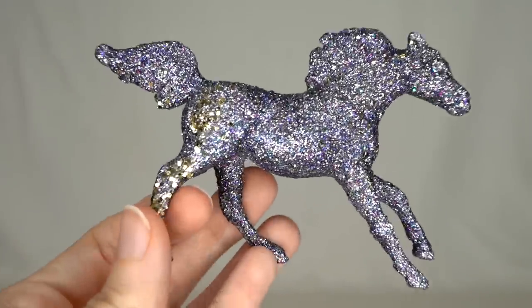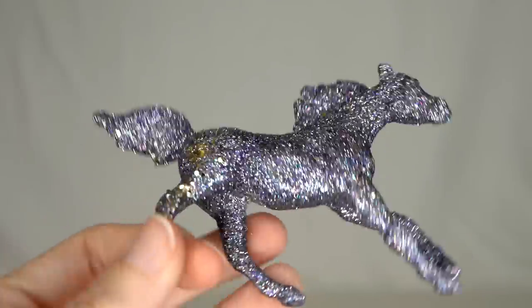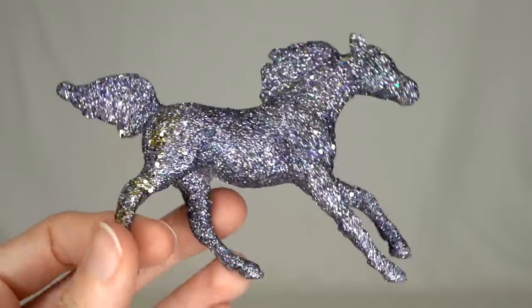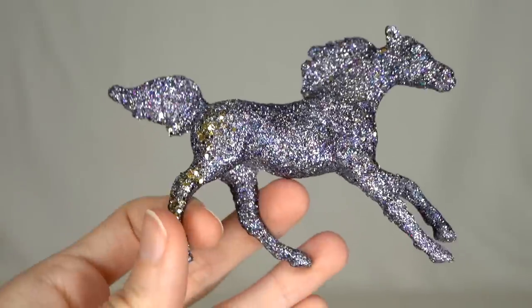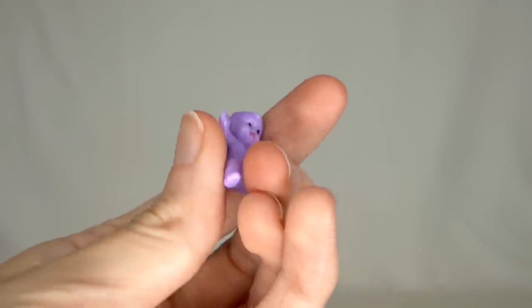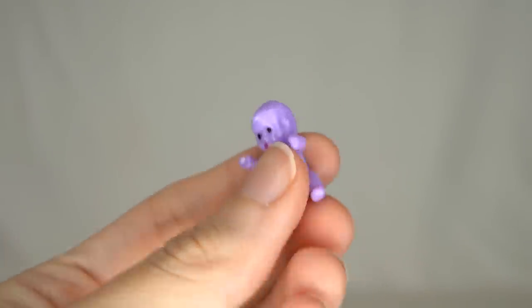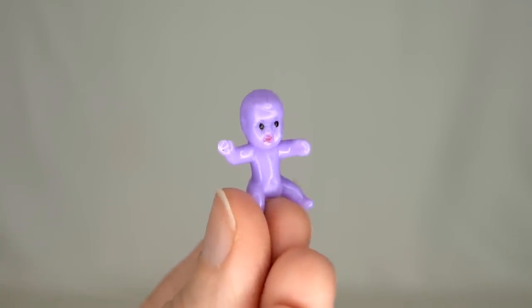But look at this crazy, absolute glitter-fied horse. I love it. It is so much glitter, and it is mostly purpley looking, which I love, because I love purple. This is an awesome horse. Very sparkly. Very silly, but someone was giving out little tiny plastic babies. I love the weird random stuff people do at BreyerFest sometimes. It makes it so fun.